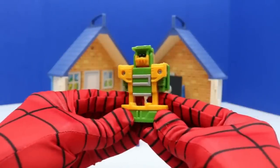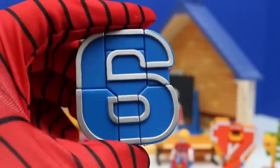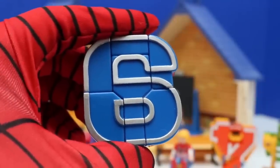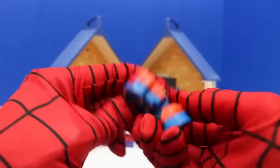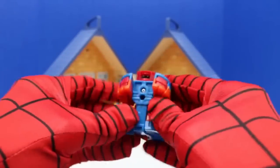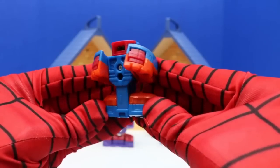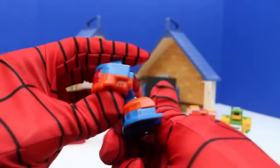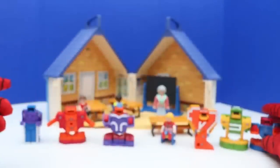Now 5 is a robot. We'll put 5 over here. Our next number is 6. 6 comes after 5. Let's transform 6 into a robot. This robot can go over here.